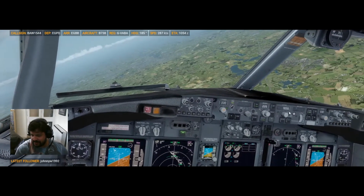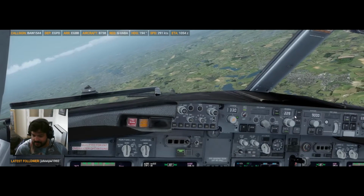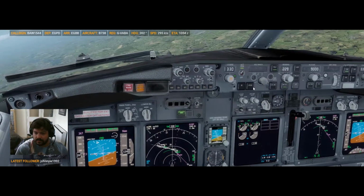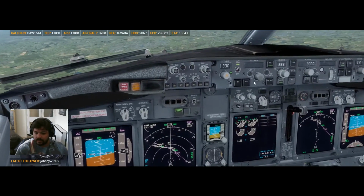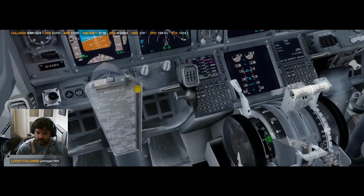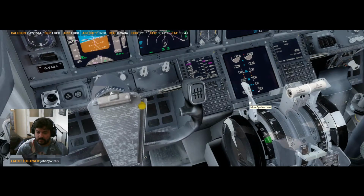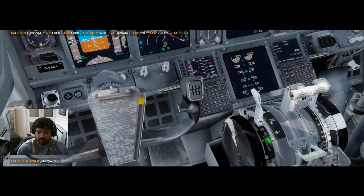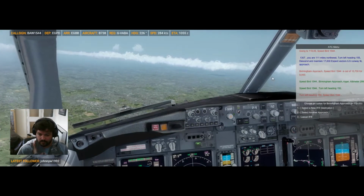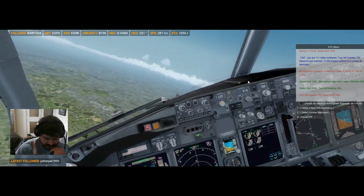Why can't I pop in the VNAV now? Or the LNAV? Is it that far off or something? It doesn't allow me to. Right, flaps lower as indicated.